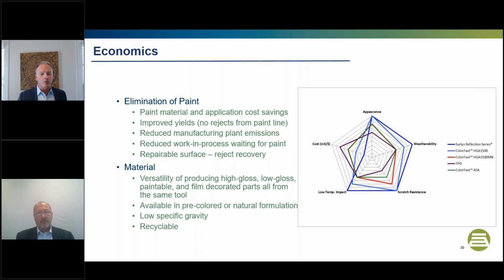Just to touch a bit more on economics, eliminating paint can improve yields, reduce emissions, reduce work in process waiting for paint. And with these molded in color options from Americhem, you have the versatility of producing high gloss or low gloss, paintable or even film decorated parts, all from the same mold. So that's about it, Haley.